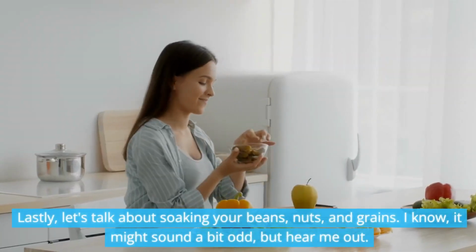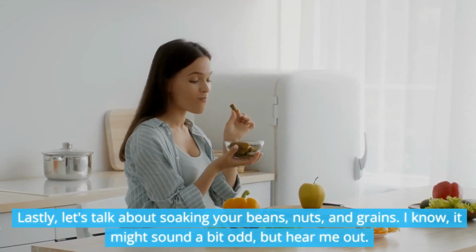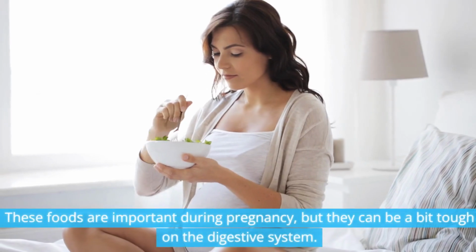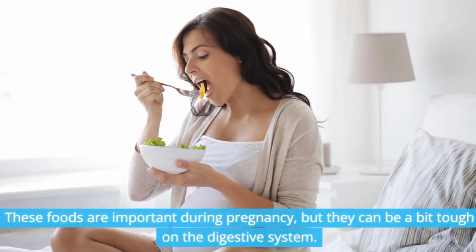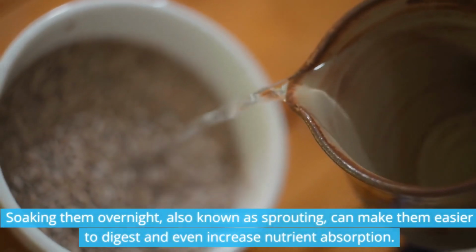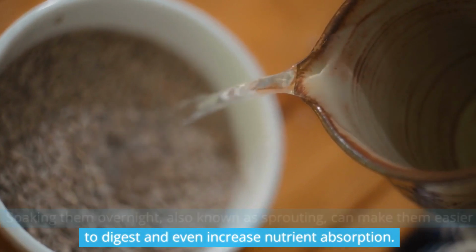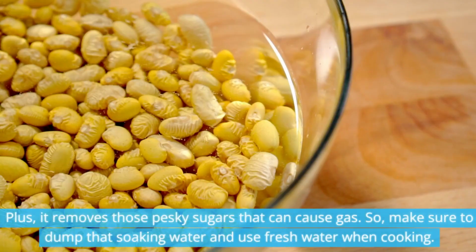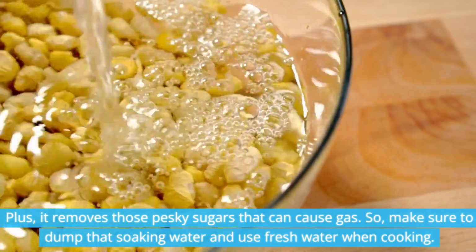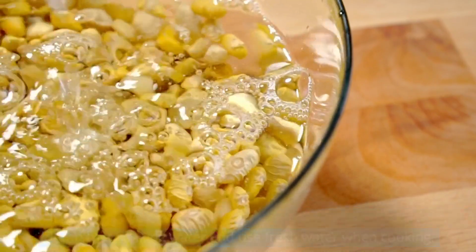Lastly, let's talk about soaking your beans, nuts, and grains. I know, it might sound a bit odd, but hear me out. These foods are important during pregnancy, but they can be a bit tough on the digestive system. Soaking them overnight, also known as sprouting, can make them easier to digest and even increase nutrient absorption. Plus, it removes those pesky sugars that can cause gas. So, make sure to dump that soaking water and use fresh water when cooking.